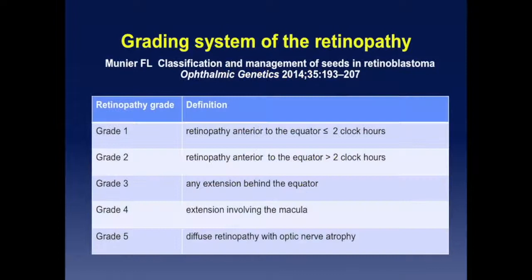I remind you of the classification. Grade 1 toxicity is a salt and pepper retinopathy around the site of injection, up to 2 clock hours. Grade 2 is anterior retinopathy, anterior to the equator, but more than 2 clock hours. Grade 3 is toxicity affecting the retina posterior to the equator, but not touching the posterior pole. In grade 4 you have maculopathy, and in grade 5 you have even optic neuropathy, because it's a pan-retinopathy.